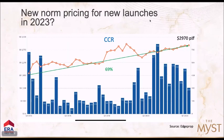Now, if you look at our Continuum, it's 2,732 PSF. Even the reserve recently, just passed, is 246-something, right? So what I'm alerting you to is that I think we have passed, like Lina mentioned, the 10-year cycle. Now we are into the new norm.